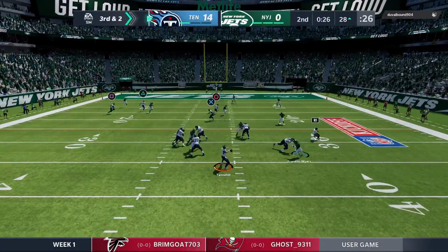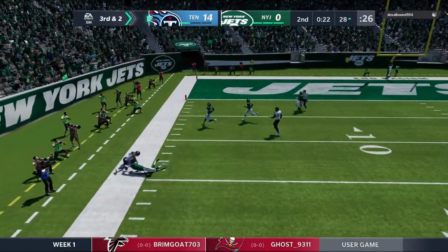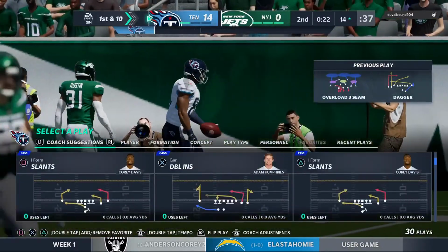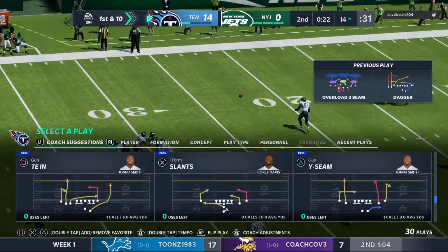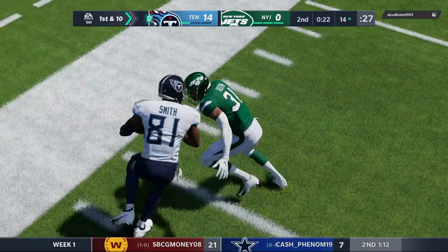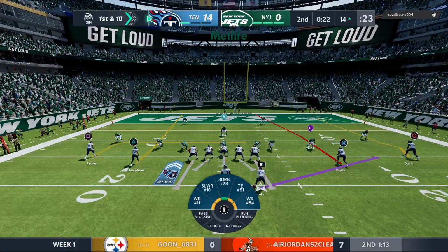3rd and 2, Tannehill. The open man is Smith. And he'll go out of bounds inside the 15-yard line. 13 yards is the pickup for Tennessee and a first down. Well, things are definitely going right for them here in the first half. Pick a down, any down, even 3rd down, no problem. They get a connection there and pick up a fresh set of downs, continuing to move the ball.